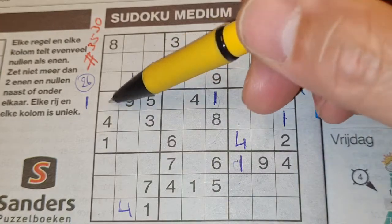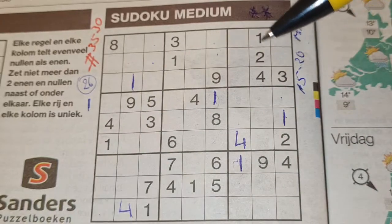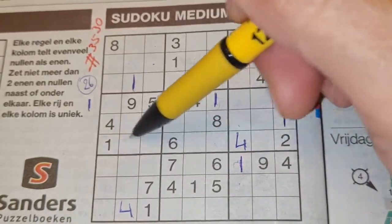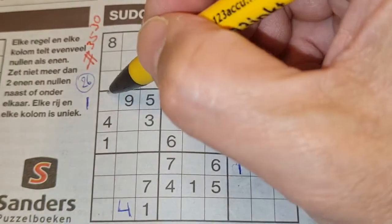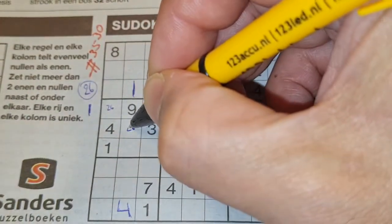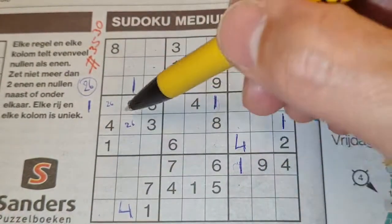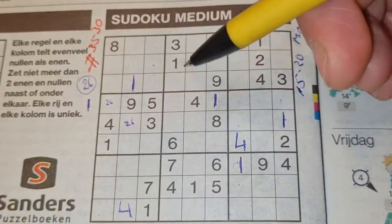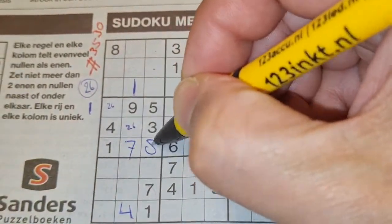We have 4 missing numbers in this big square. 2 of those missing numbers are the 2 and the 6. You have a 2 and a 6 in this row, so no 2 and 6 in these 2 boxes. The 2 and the 6 go in those 2 boxes as a pair. 2 and a 6, 2 and a 6. So the other pair in this big square should be the numbers 7 and 8 that are missing. We see here 7, no 7 there. 7 should be here and 8 goes there.